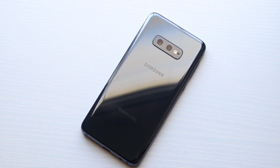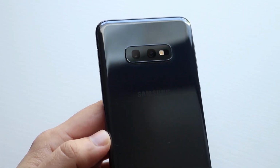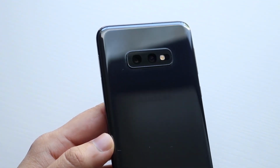And I will also say the performance of this phone, although it's not perfect or anything, it's still a very good performing phone for the most part. And from most things that I actually tried and tested with this specific device, it's actually held up very well, which is honestly very surprising.